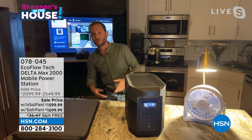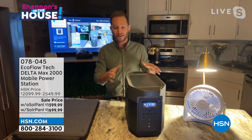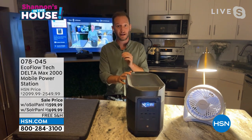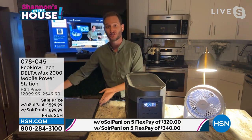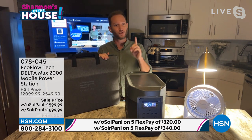And again, if you were on the fence, if you've seen some EcoFlow, maybe it was a smaller Delta, maybe it was some of the River, this is one of the most powerful that we've ever offered, with 99% of your home appliances being able to be powered. And then, of course, the savings that you're getting, not just today, but of course on the solar panel. Because when you run out of gas, that's your only option.